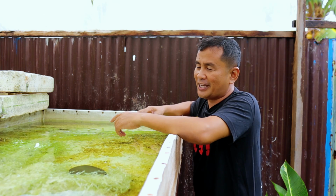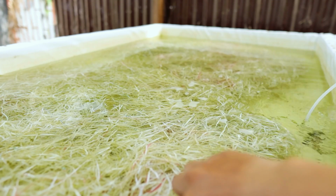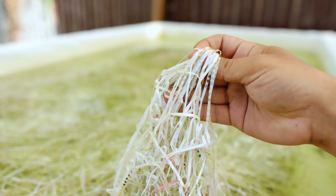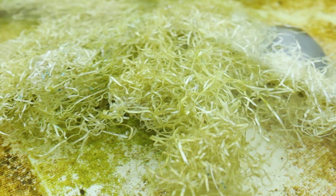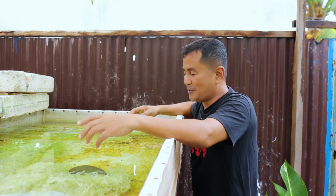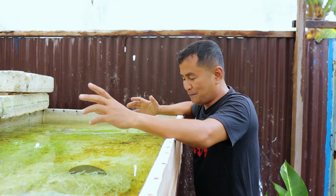So we have provided, from the time of spawning until now, this powerful air pump. And these nylon threads, these nesting materials as I call them, will serve as the filter media. Because the water is moving, all the dirt will be filtered by these nylon threads, and they will help us maintain the quality of the water, especially since we are feeding them with live food.